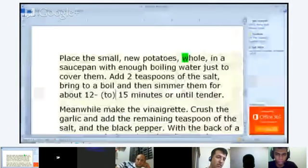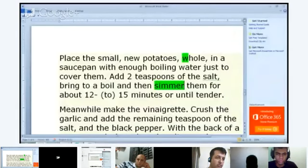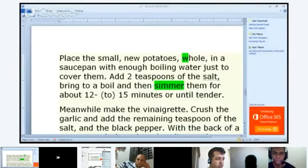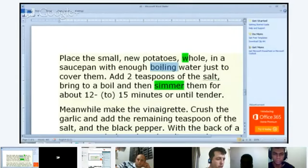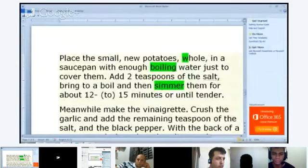All right. And so, do you understand what simmer means? Anybody? To simmer. This means to boil, but at a low temperature. So you're to very slowly boil it. So it's another version of boiling, to simmer. Okay. And then tender. We understand what that is?